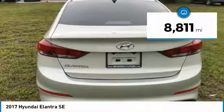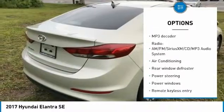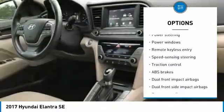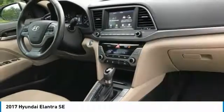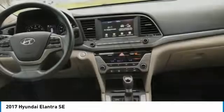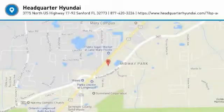Here are some of this vehicle's great options: traction control, keyless entry, backup camera, anti-lock braking system, stability control, Bluetooth, air conditioning, dual airbags, adjustable steering wheel, driver airbag. A vehicle like this doesn't come along every day. Come in and get it before someone else does.